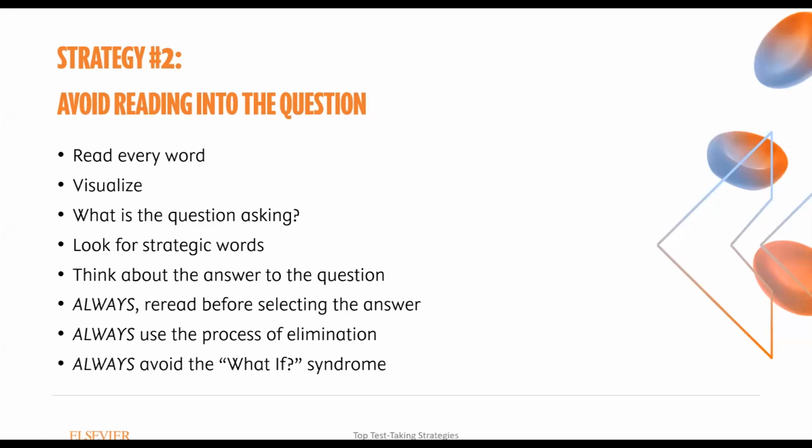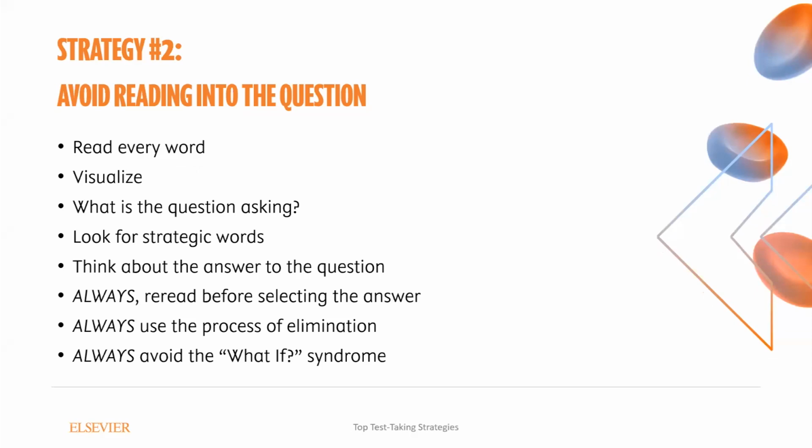Now you may immediately think orange juice as the answer. And then you look down at the answers and orange juice is not there. So don't get alarmed if that happens, and look for the next best choice. And in this situation, it may be milk. Now, this question was actually on the NCLEX with milk being the answer.